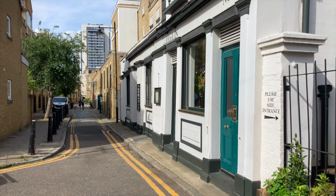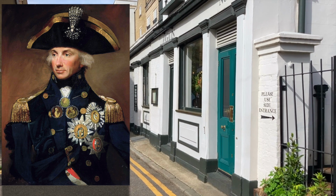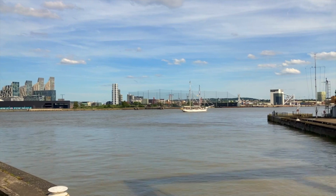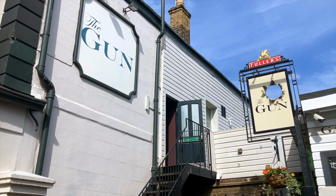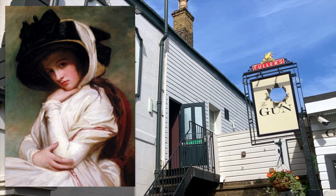When he wasn't away slugging it out at sea, the pub was a favourite haunt of Lord Horatio Nelson, who owned a house nearby, and would often visit the Gun on his regular trips to inspect the Navy's firepower. It'll perhaps come as no surprise then to hear that it's rumoured Lord Nelson often used an upstairs room in the Gun to entertain his mistress, Lady Emma Hamilton.